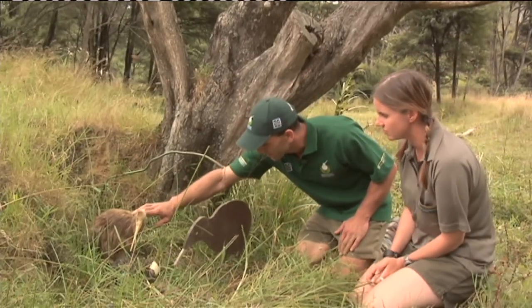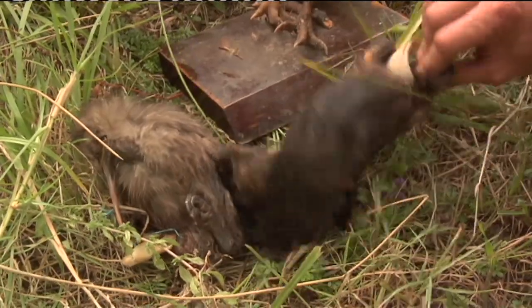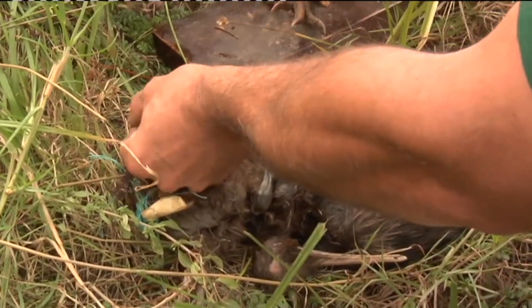These are the props we use for the training. You've got the stuffed kiwi and some rather unfortunate ones here. They were killed by a dog. And that's for the smell, for a realistic smell. And we've got the plywood cut-out here for a bit of movement.